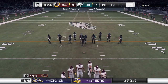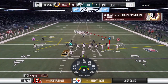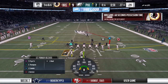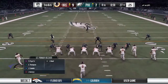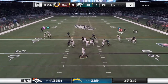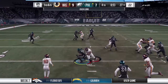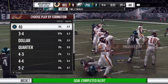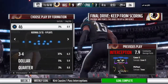The Redskins on 3rd down. They've only converted once in 4 tries. This will be 3rd and 6. And the back goes into motion. Here's Cousins. Now look at this. They get the turnover they needed. It's intercepted. Read it well, and it's picked. And they will take over at the 29-yard line.